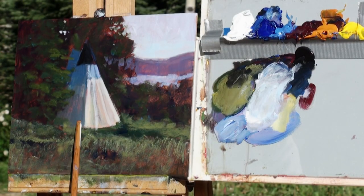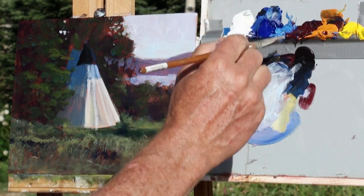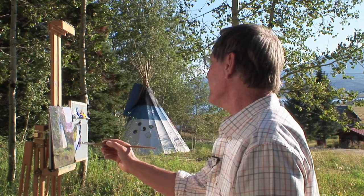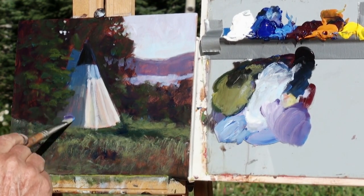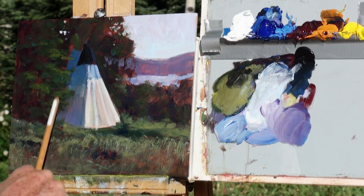Down here, it's going to be warmer than up here. The reflected light from all this is going to be a little bit warmer. But I'm going to get some cerulean blue, and a little bit of alizarin crimson, and a touch of white. And I'm going to see how that works in there. I think that works pretty good, because it's fairly warm down here.